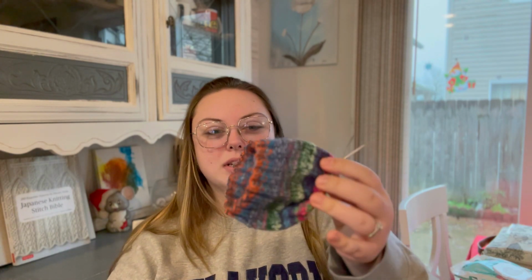I am loving this yarn. I have made a lot of socks, and every single pair of socks that I have ever made since my very first one has always been superwash merino wool. I don't know what this is, but it's not superwash. It is very, very, very rustic. It's very rustic and it feels woolly almost.